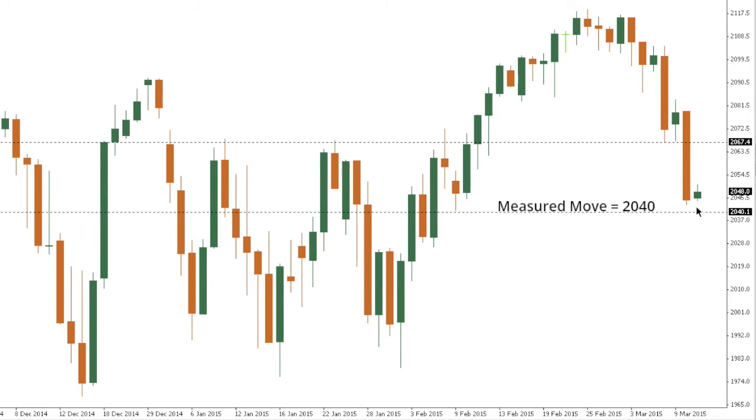We're only just shy of 2040, and if we do see a break and close below 2040, this could accelerate declines back towards psychological barriers at 2,000. At this point, only back above the recent high that we saw at 2085 from the 9th of March would delay this current bearish outlook.